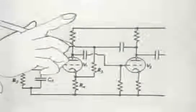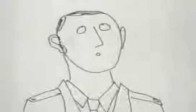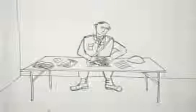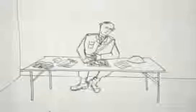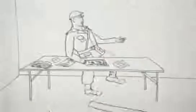The man who designed much of the practical circuitry for AM radio was an American called Edwin Howard Armstrong. While in France during World War I, he invented the superhet circuit, which has been used ever since. He then sold a patent to RCA back in America.